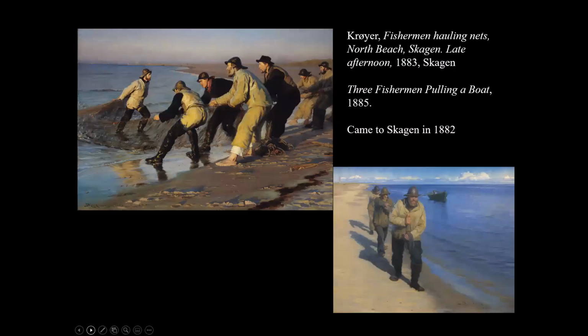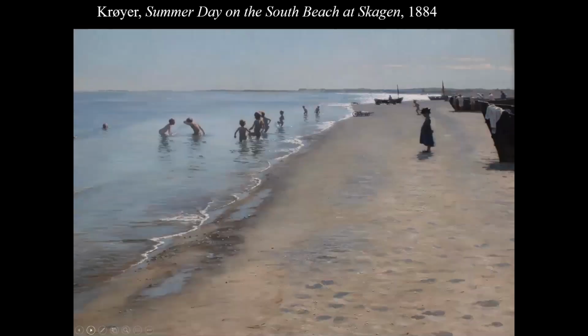fisher folk of Cornwall. This is Krøyer. He starts off very much painting the life of the fisherman, reeling in the nets, and he scored a huge hit at Paris 1889 with this type of social realism. But it's not long, in fact, before he turns to an even more lucrative subject, and that's painting the middle classes at play on the beach.